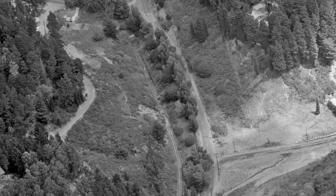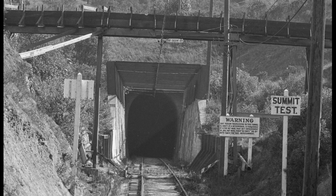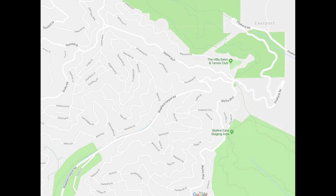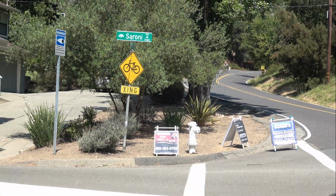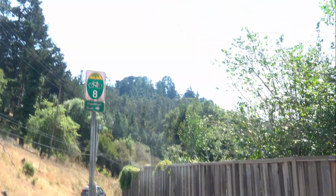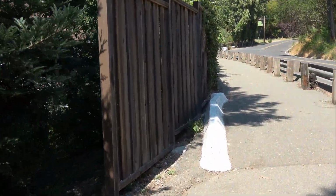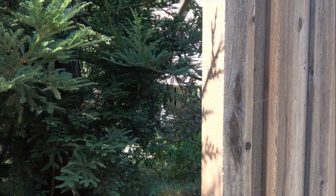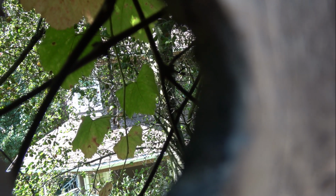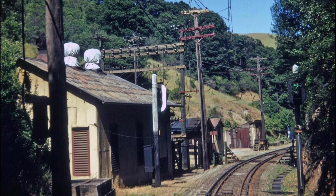As the trains proceeded up the hill in Shepherd's Canyon, they could no longer keep up with the grade and had to enter a long tunnel. This is the area where the tunnel entrance was today. As you can see, the entrance has been completely filled in and a house built over the same area. This 3,700-foot-long tunnel emerged on the other side in an area called Eastport.